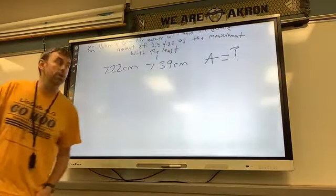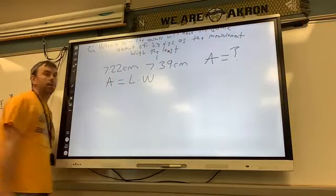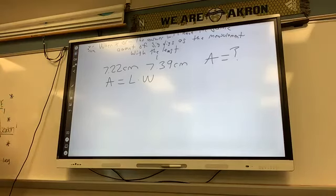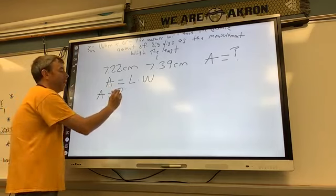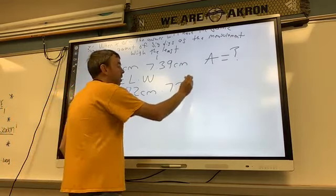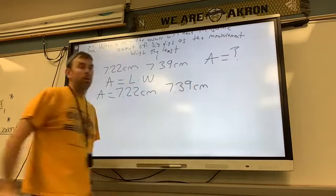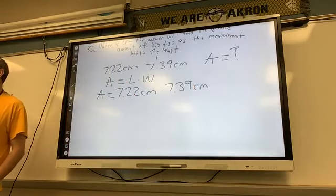Mostly everybody got this first point: A equals L times W. Did you have your equation? Mostly everybody got these second 2 points: A equals 7.22 centimeters times 7.39 centimeters. Everyone have 3 points so far? Pretty much everybody had 3 points so far.